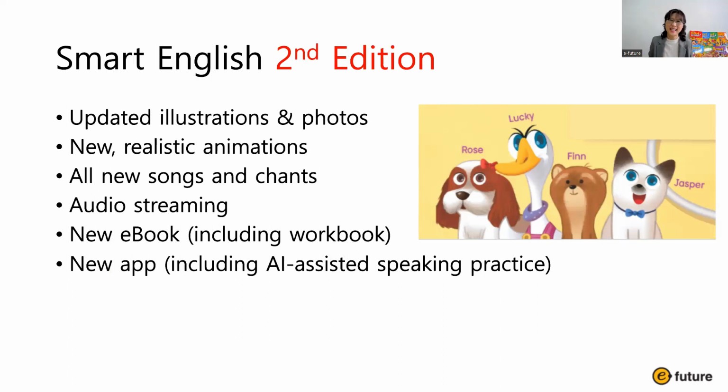Nobody uses CDs anymore, right? So we don't need the CDs because we have this audio streaming service now. It's much easier. It's more convenient. And we have the new ebook, and the workbook is included in the ebook. Before we only had a student book, but now for Smart English second edition, we have the workbook as well. And a new app, and the app includes AI assisted speaking practice, right? We have the AI assisted speaking practice in the app.